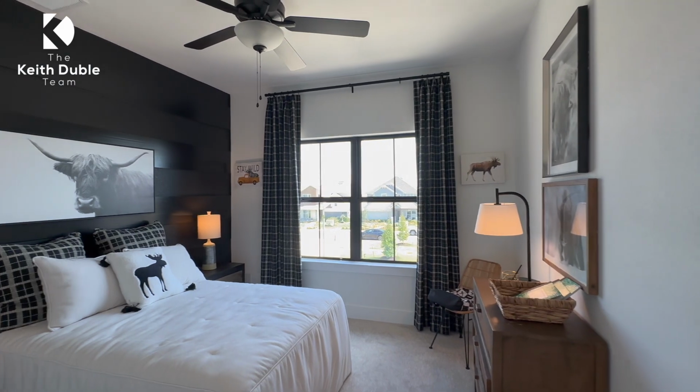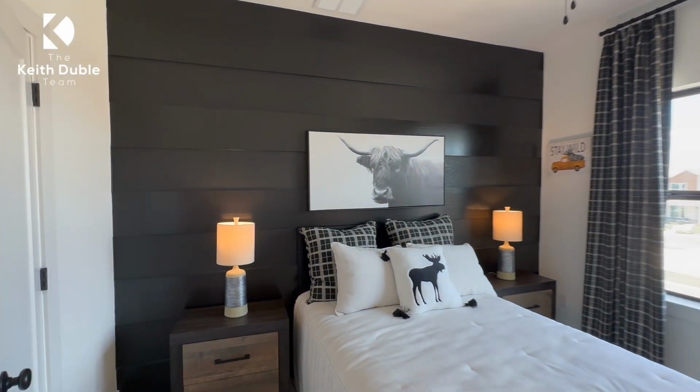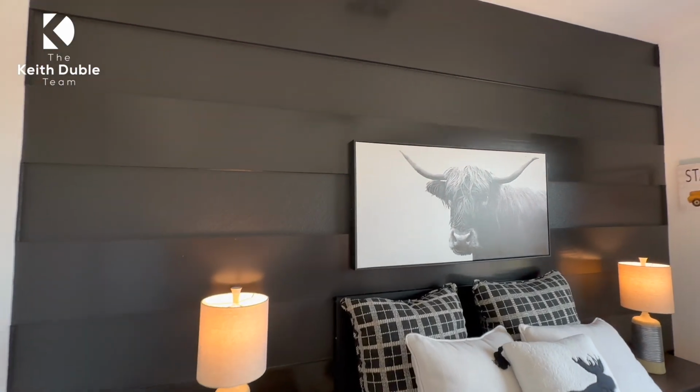Now I have some additional bedrooms on the second level. So on the second level is bedroom 3 and bedroom 4.